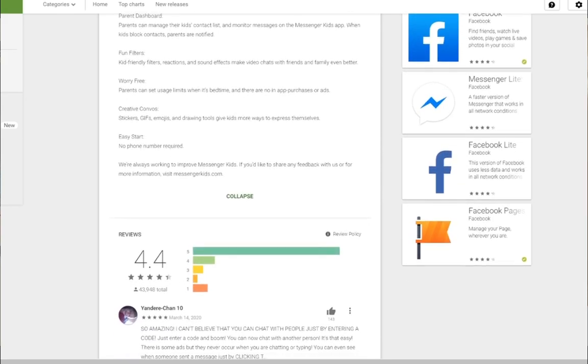But very cool using the messenger for kids, so you can definitely check that out if you're looking for a way for your kids to connect with some of their friends online in a very safe environment. So next up, we're going to be taking a look at Snapchat with my daughter.